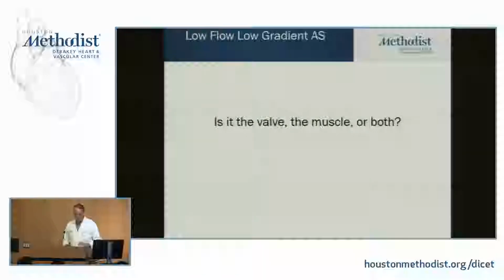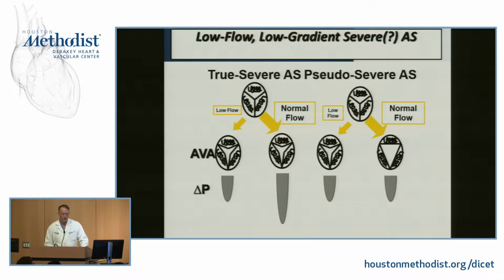So one thing that we try to tease out when we get faced with cases like this, is it actually a valve lesion or is this a myocardial lesion? Is the muscle what's failing? And this is what we would call pseudo-severe aortic stenosis, or more commonly, is it both? And one way to tease the two out is doing a dobutamine stress test, sort of a modified dobutamine stress test in the echo lab.